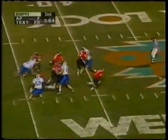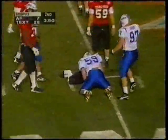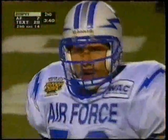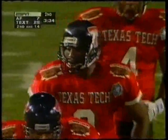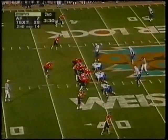Zebby Lethbridge pump fakes one way, now spins around and finally goes down as Mark Durack, the linebacker, stayed at home and made the tackle for a loss back to the 40-yard line. That's about the only way they're going to sack Zebby Lethbridge, when he gets out of the pocket and tries to scramble, because Durack and Cameron Curry that time were putting pressure from the outside. Jamie Mons was also putting pressure and forced him inside to Durack.